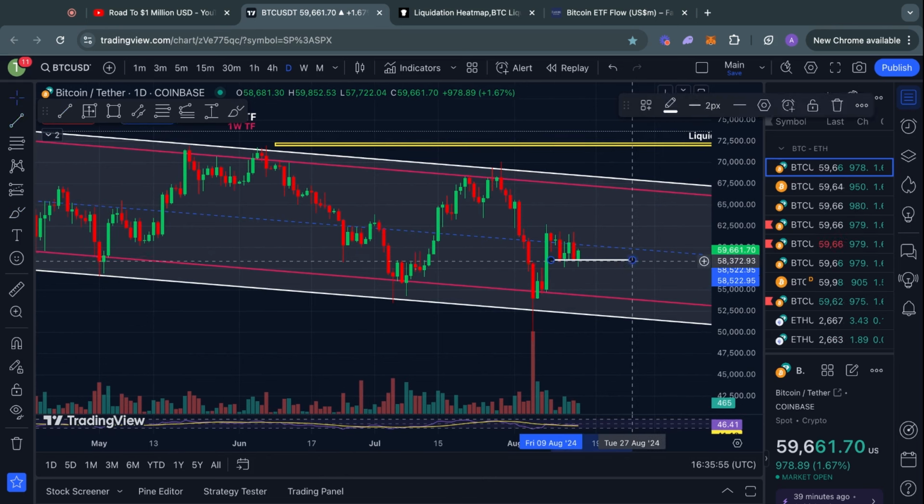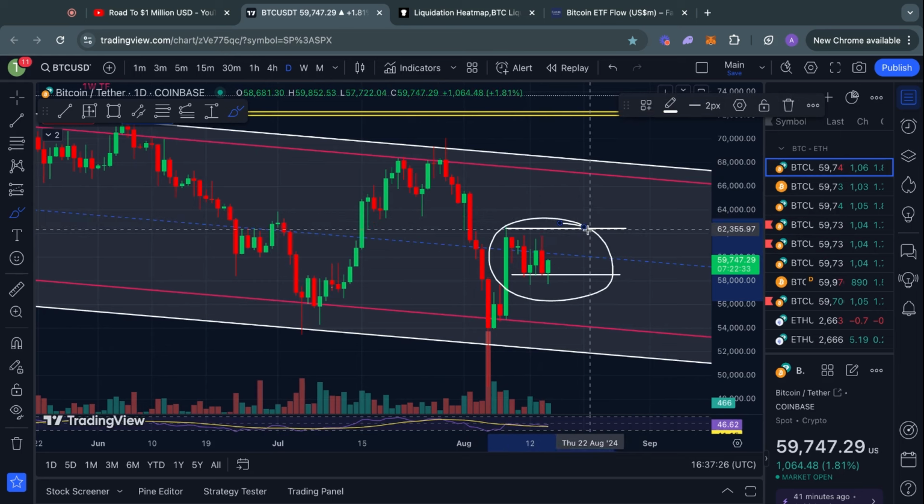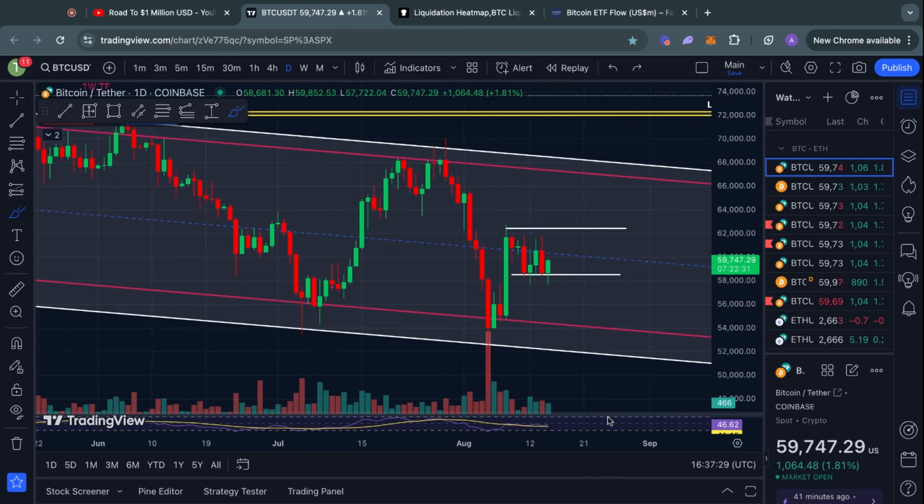For example, you have this level at 58.3k, roughly speaking, where if the Bitcoin price trades below that level, then we are undercutting these previous lows on the 1-day time frame. And potentially this could be an indication that we are going lower after that. And in terms of momentum to the upside, if you see Bitcoin breaking above this 62.5k level, roughly speaking, then we are also breaking this Fibonacci golden pocket right here. So I do think that at that point, it is likely we are going further to the upside. So this is basically the range that I am watching for now in terms of the momentum.